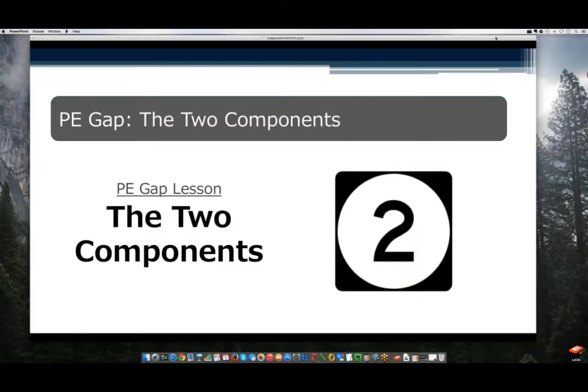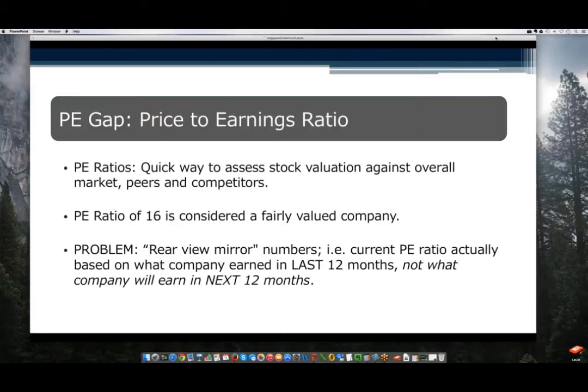Right now, I want to talk about the two components. There are two numbers that you need. The first is the price to earnings ratio, and there's a couple of things about PE ratios. First and foremost, this is a way for you to assess the valuation of the company against its peers, against the sector, against its competitors, against the market.